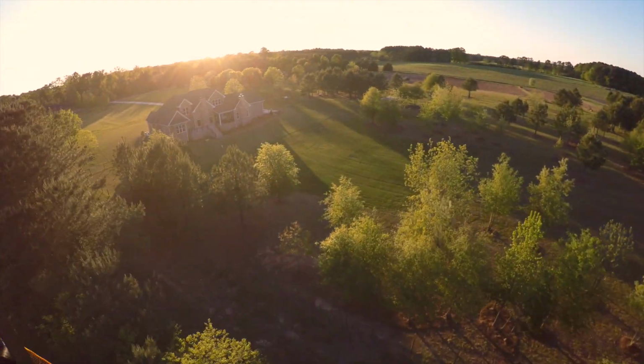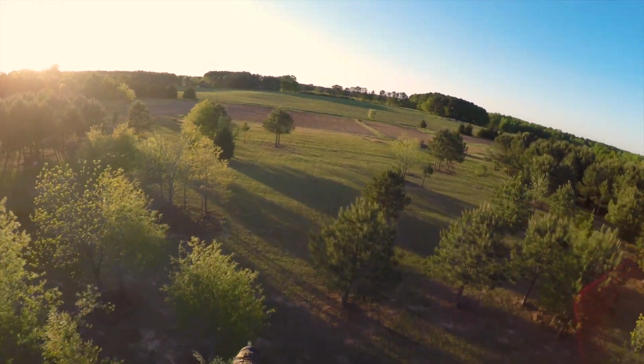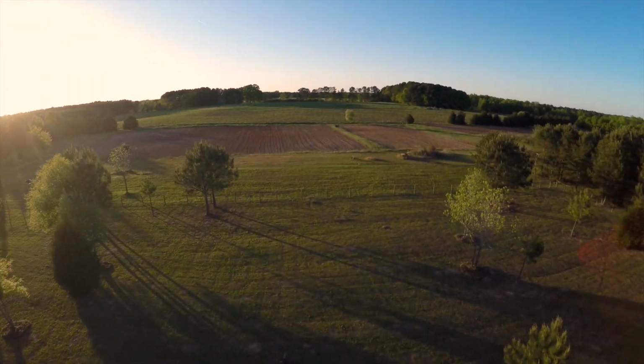But I don't know what was going on there. And I found this house over here, which had some nice trees in the back. I was flying through.